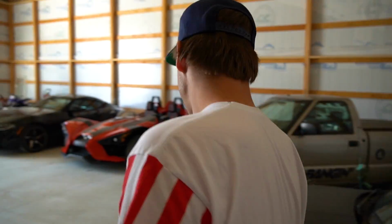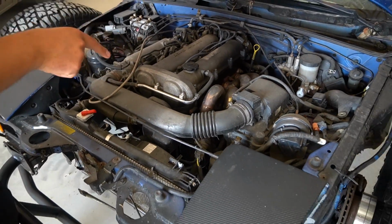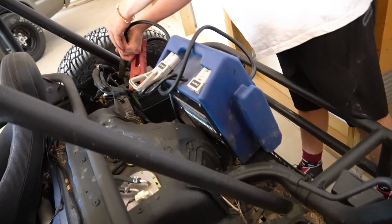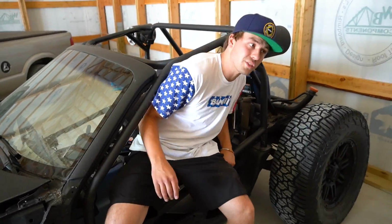It does have a burble tune on it, which is pretty sweet. And it's just header pipe straight out the bottom and it shoots massive, massive flames. I could probably go get the jumper pack and start this. Yep. All right. Also, this is for sale too, with or without the tires. You let me know, price negotiable.